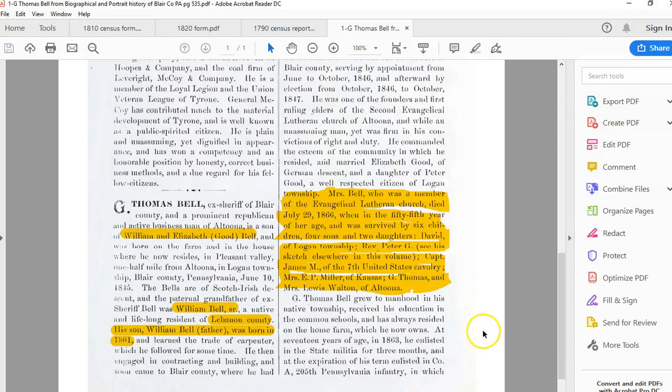And you can see I've kind of marked his up. He's the ex-sheriff of Blair County. He's the son of William and Elizabeth Good Bell, which was the husband and wife that we were looking at. One of the things I thought was really interesting is that Sheriff Bell's paternal grandfather was William Bell Sr., a native and lifelong resident of Lebanon County. The Bells are of Scotch-Irish descent. Keep that in mind, okay?